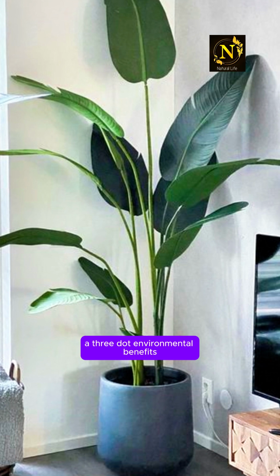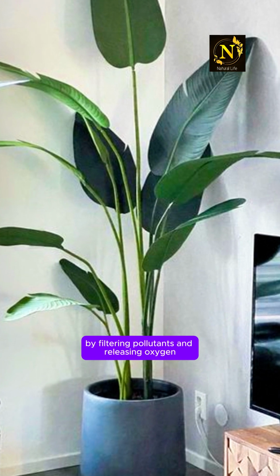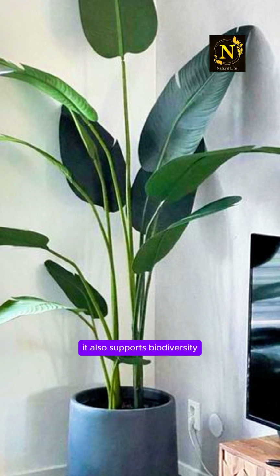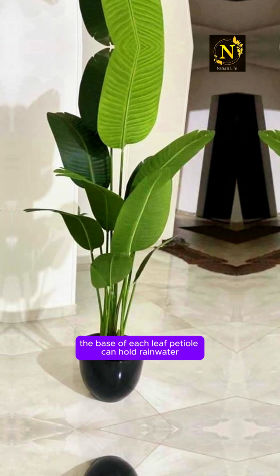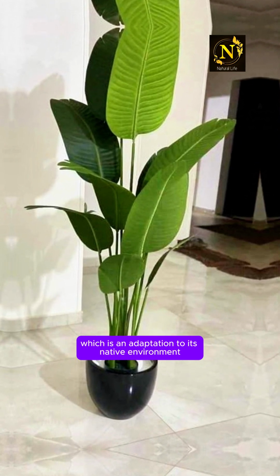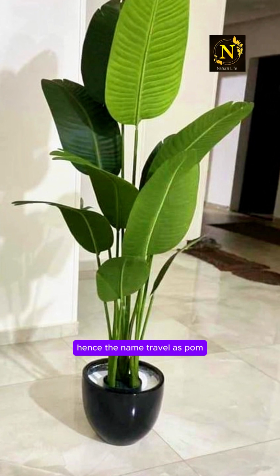3. Environmental benefits. Like other large plants, traveler's palm contributes to improving air quality by filtering pollutants and releasing oxygen. It also supports biodiversity by providing habitat and food for various species. 4. Water collection. The base of each leaf petiole can hold rainwater, which is an adaptation to its native environment. This feature is said to have provided drinking water to thirsty travelers, hence the name traveler's palm.